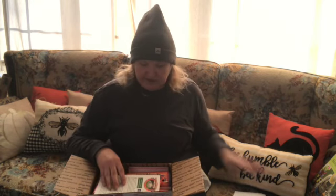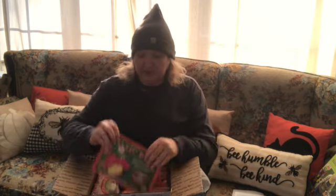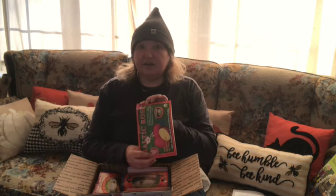So here's our box. Looks like we've got a nice invoice. We've got an organic potato growing guide, so we can look at that. A nice thank you card. Oh, a nice new catalog.